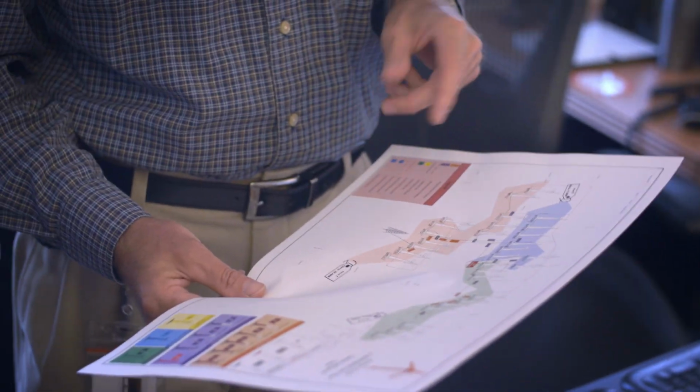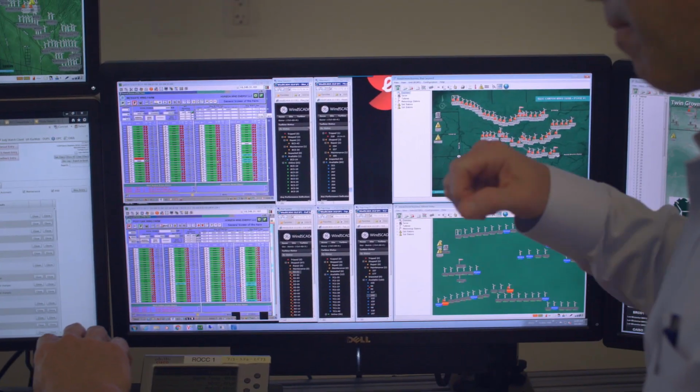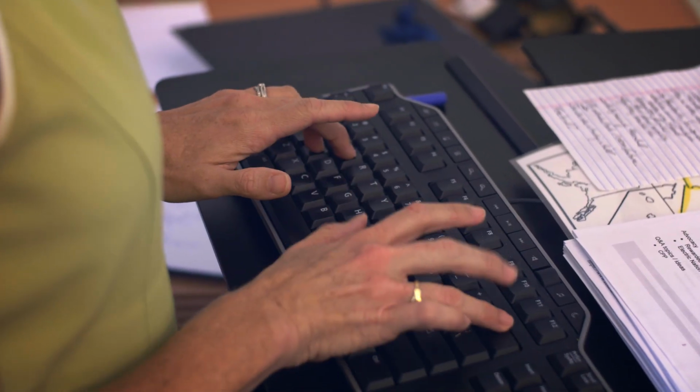To develop a project from start to finish usually takes anywhere from 2 to 7 years. When talking to landowners, I always ask them to be patient with us because there are many studies that we need to do. It does take time to perform these studies. We have to collect at least 3 years of wind data as an example.